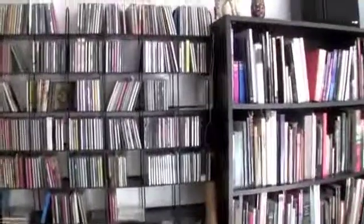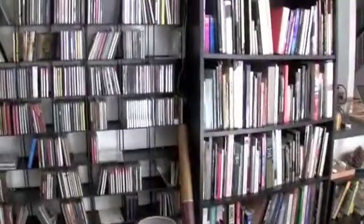I think it was a record by Steve Reich, and I couldn't find it. And not only that, I couldn't figure out how his record collection was organized, which, since he was such an organized guy, seemed kind of uncharacteristic. So I said, what is going on here? How are these records organized? And he said, oh, by the birth date of the composer. So, oh, all right then.